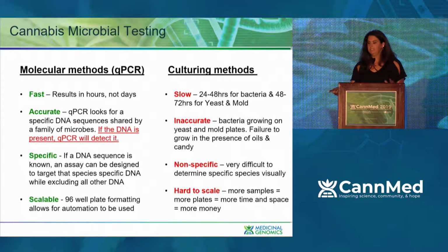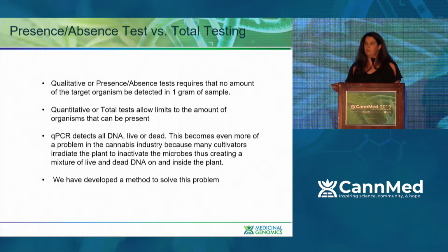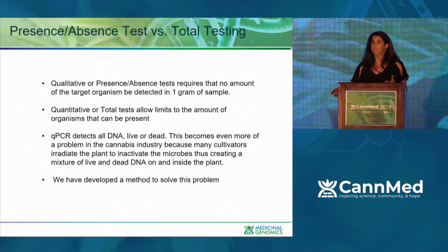There are two types of testing in cannabis microbial testing: qualitative, or presence-absence testing, which requires that no amount of the target organism be present in 1 gram of sample. These are your 4 Aspergillus species: Aspergillus flavus, fumigatus, niger, and terreus, as well as Salmonella, STEC, and E. coli. And then you have quantitative, or total, testing, which allows threshold limits of microbial contamination. For example, for total yeast and mold, most states have a 10,000 CFU limit. For total aerobic bacteria, 100,000 CFU.